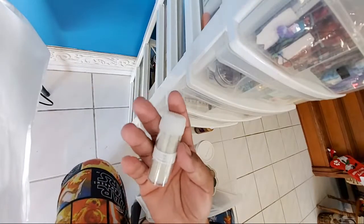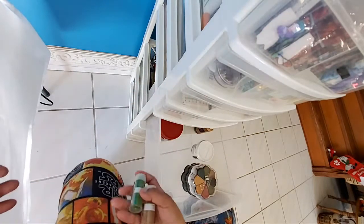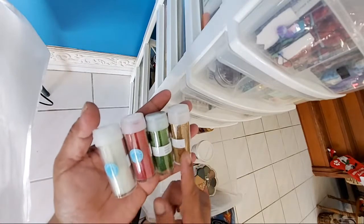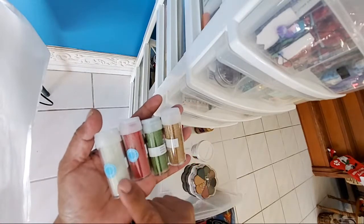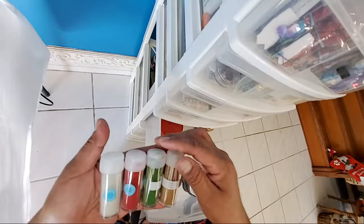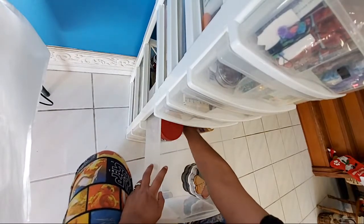And then I have these little micro beads that I thrifted a while back. I gifted some, and I only kept these because they were the Christmas colors, red, green, gold, and white. And the others, I don't know what I did with them. I put them in a little bag, and they're somewhere else in the garage probably. But I am going to go ahead and keep these here for now and see what happens.